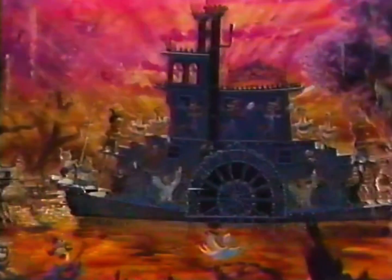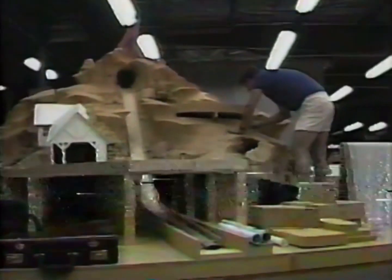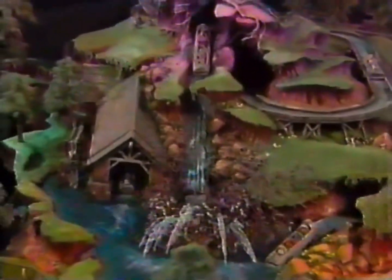Conceptual drawings were made, storyboards developed, and elaborate models built. Every aspect of Splash Mountain's show has been worked to perfection. Among its features, the world's largest and steepest flume drop. Reaching speeds of 40 miles an hour, it would be the fastest thrill ride at Disneyland.